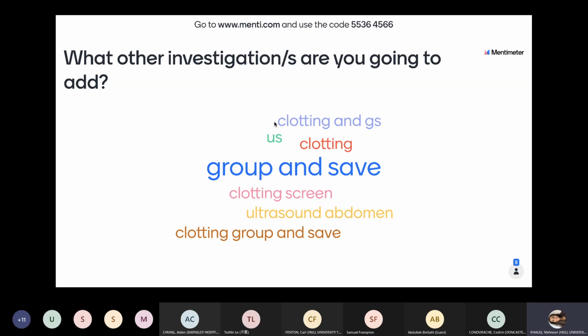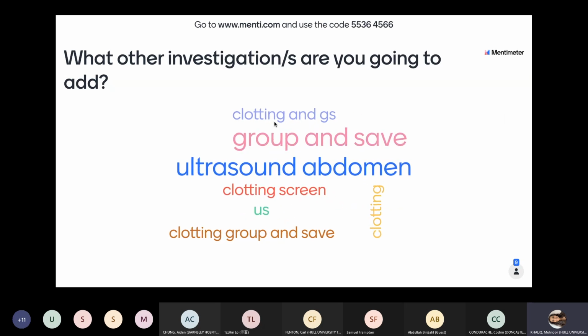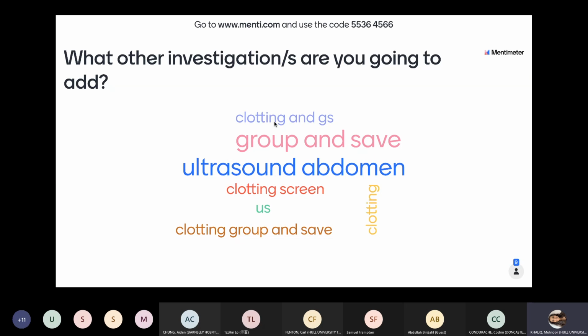Excellent. These are all really great answers. She's not had a clotting and she's not had a group and save. And if she's going to theatre, she definitely needs both of those. People have mentioned an ultrasound, which is great because that's the best imaging to assess for any kind of biliary pathology, well, initial imaging anyway.